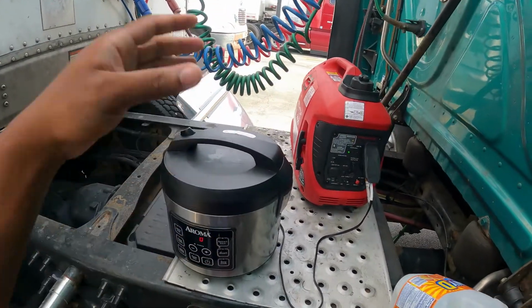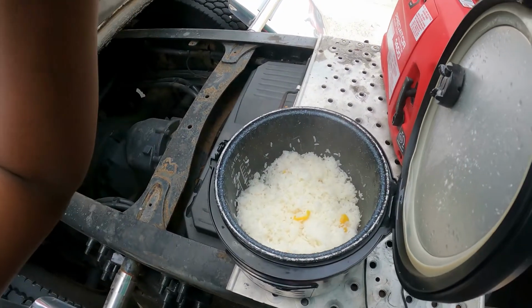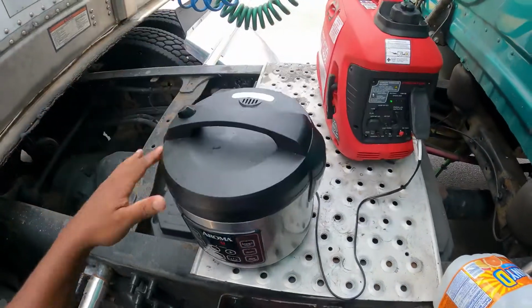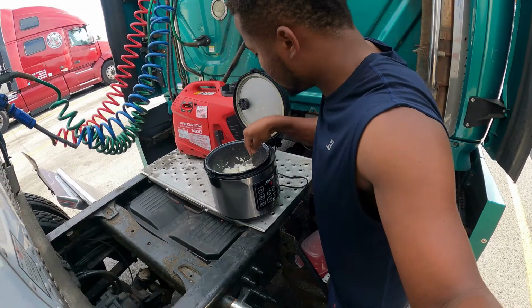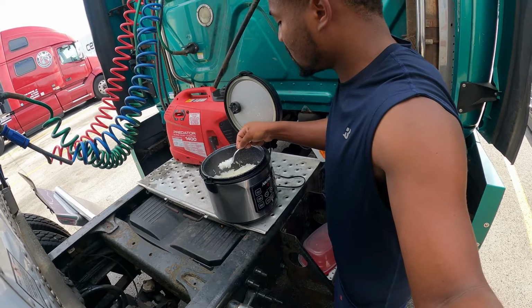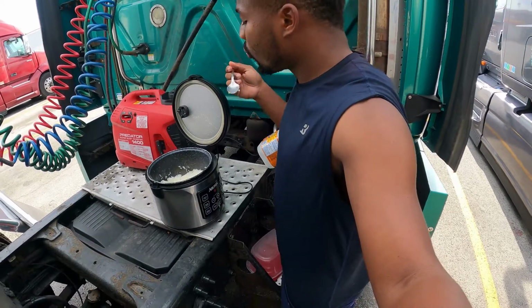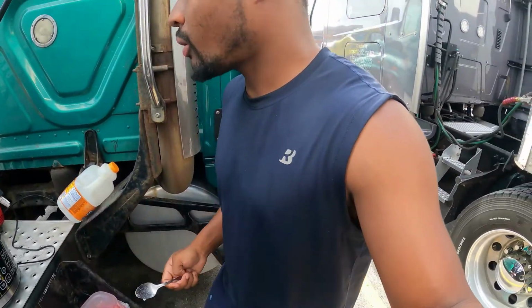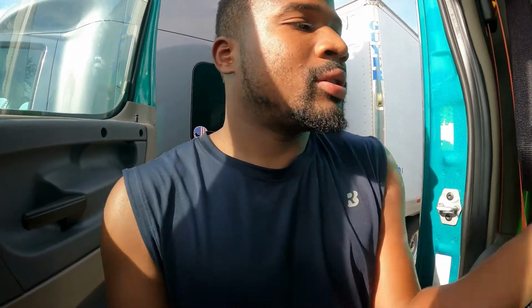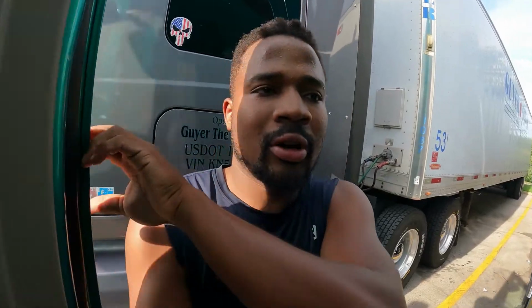This is my rice cooker, and that's my generator right there. I just made some rice, and that yellow thing there is a pepper. I put pepper in it. So yeah guys, rice is done. So today I'm gonna prepare some mackerel. Easy cook. I'm gonna get this rice out of the pot and prep for the mackerel.